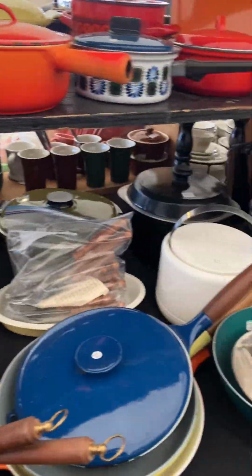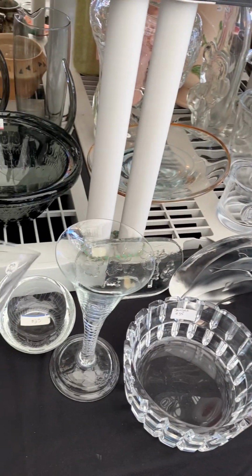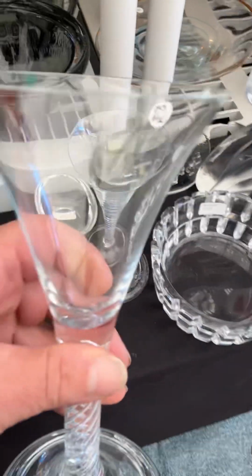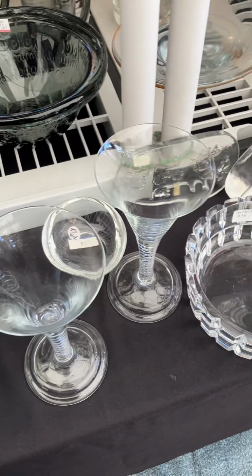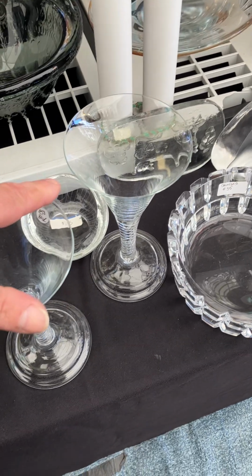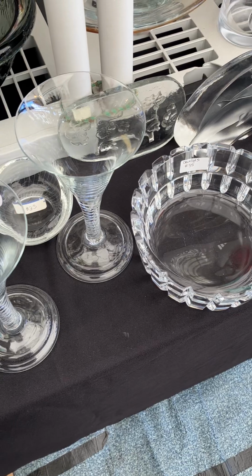All metal. These are nice. I don't do martinis, but aren't those great glasses? You have to get this finger wet and get around this. Probably make a noise.